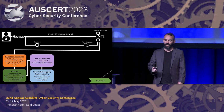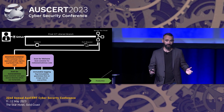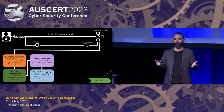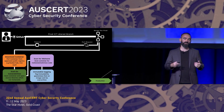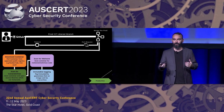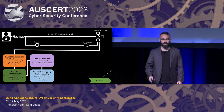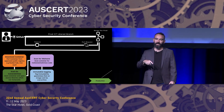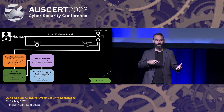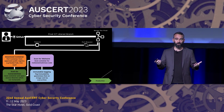This brings me to immutable tagging. Immutable tagging is just a checkbox, which means that people can't override the containers that you put into your registry. The thing you're looking at preventing here is poisoned images. So if someone takes over your registry, people can't override that container, and then the DevOps team won't just download the container without knowing it's got a backdoor in it.